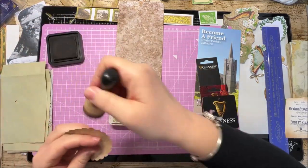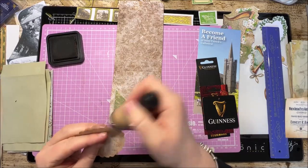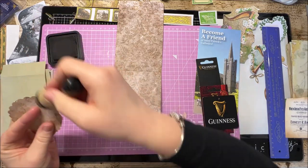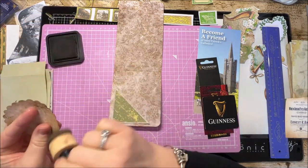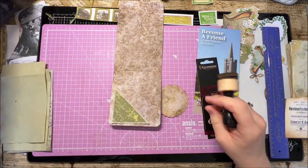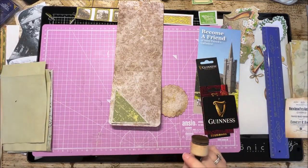Let's have a good think about how we can layer this up, because we sometimes limit ourselves, I think, when it comes to pockets and tuck spot spaces. And I'm really trying very hard to work here with what I've got on my desk, because I want to be able to utilise things that I've got left over from the kit.